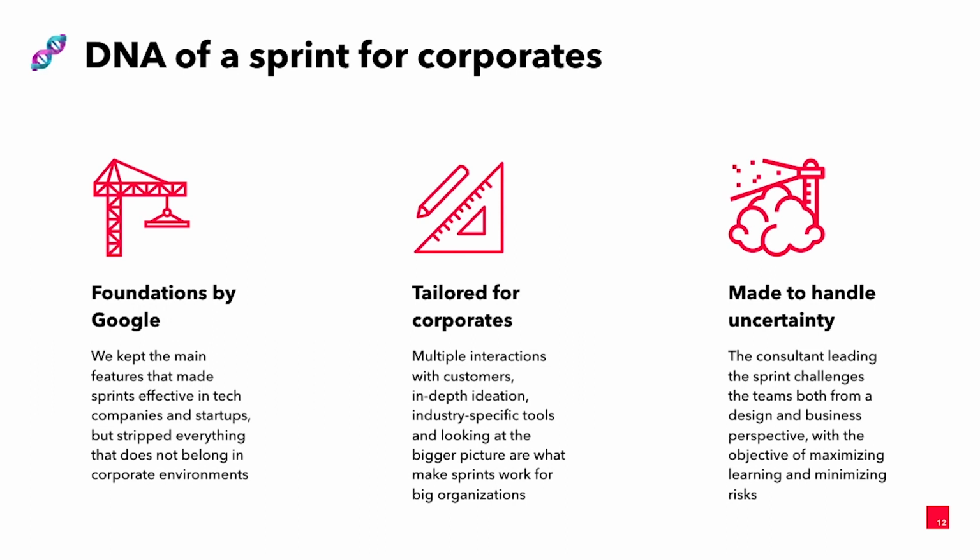And what that means, essentially, is that it's a different model. Whereas the normal sprint goes from 10 to 4, our sprints go from 9 to 5. So we're more demanding, there's more content, and what that means for the participants is that it's a little bit more tiring. But at the end of the day, you get much more learning and it's less risky for the project.